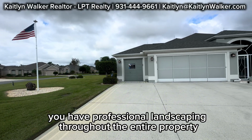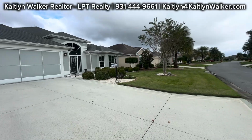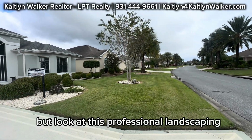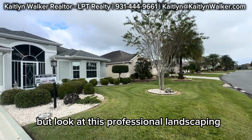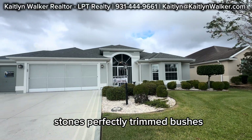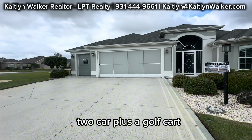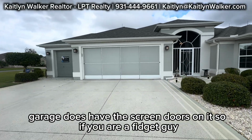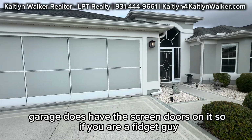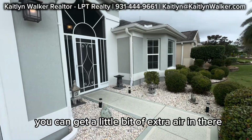Yes, you have professional landscaping throughout the entire property. It's starting to drizzle, so we're going to be nice and quick out here. But look at this professional landscaping. Stones, perfectly trimmed bushes. We do have painted driveway, 2-car plus a golf cart garage. Does have the screen doors on it, so if you are a fidget guy who wanted to work in the garage, you can get a little bit of extra air in there.